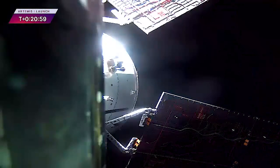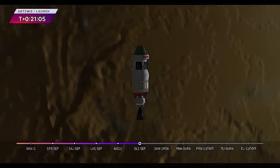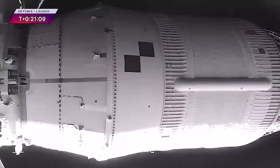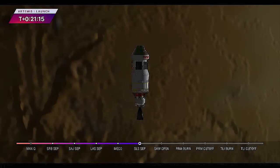Coming up on 21 minutes since liftoff. Orion is attached to the interim cryogenic propulsion stage. You can see those four solar arrays unfolding now. And again, Artemis 1 is a flight test. It's paving the way for a sustainable presence at the moon. Looking forward to the future, Gateway will be our space station in lunar orbit.